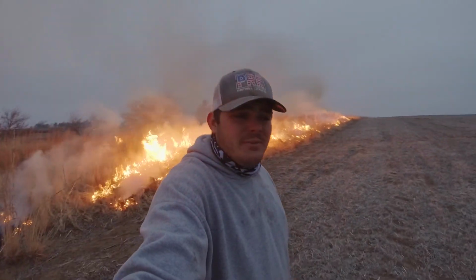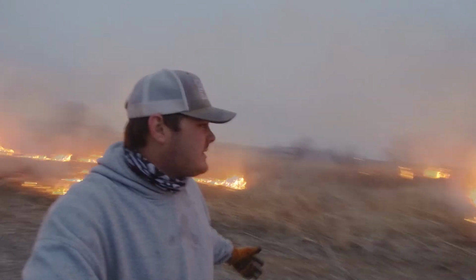Up our last buffer strip here, then we'll go around kind of after dark, where it's really easy to see those embers or those things that are still burning, and just hit them with a little bit of water. We got a lot of burning done today. We got these buffer strips like these behind me, these 30 foot and bigger buffer strips for around our fields. We had to burn some of these in order to stay in compliance for CRP.